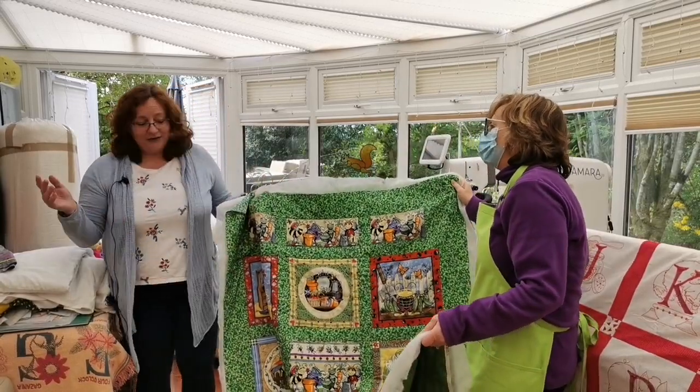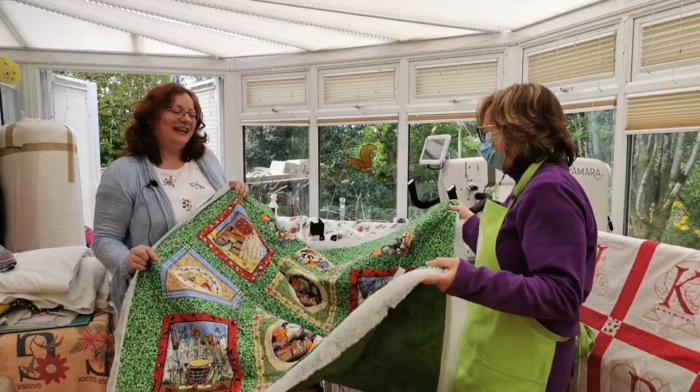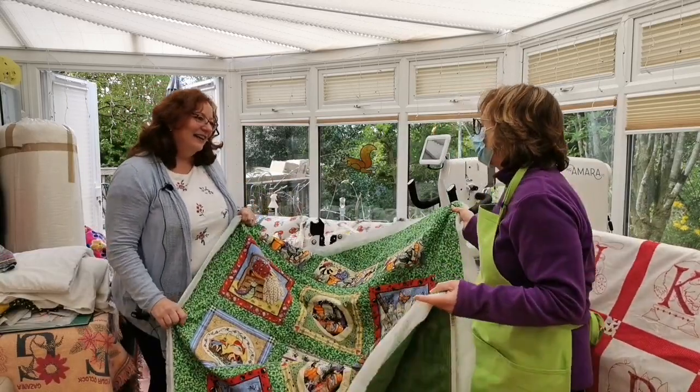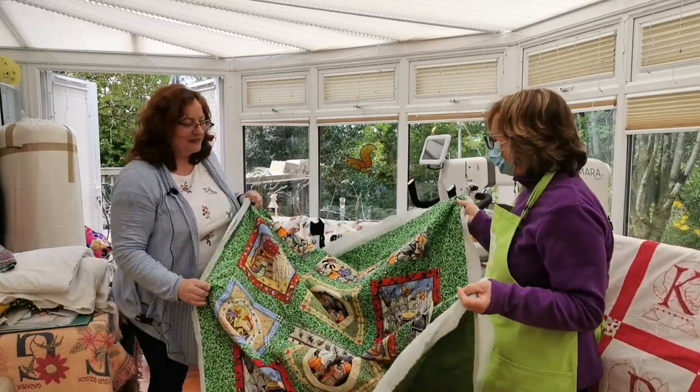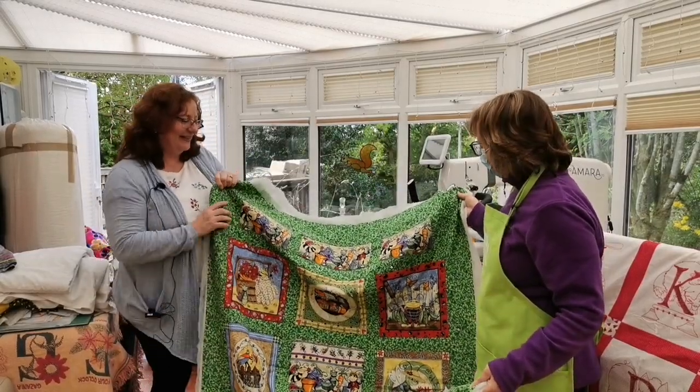Yeah. And there are some matching cushions, which... So this will be your quilt and cushions when it's finished. Well, it's supposed to be for the conservatory. But my children will probably have grown up by the time I've finished. This is the kind of thing, isn't it?